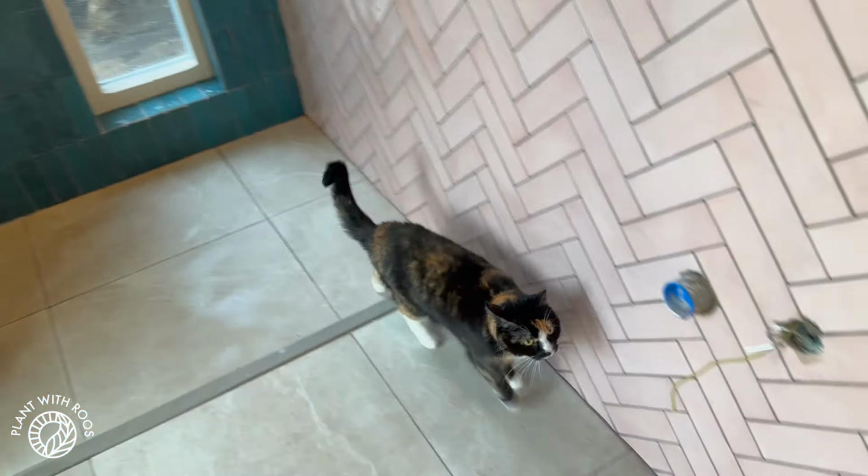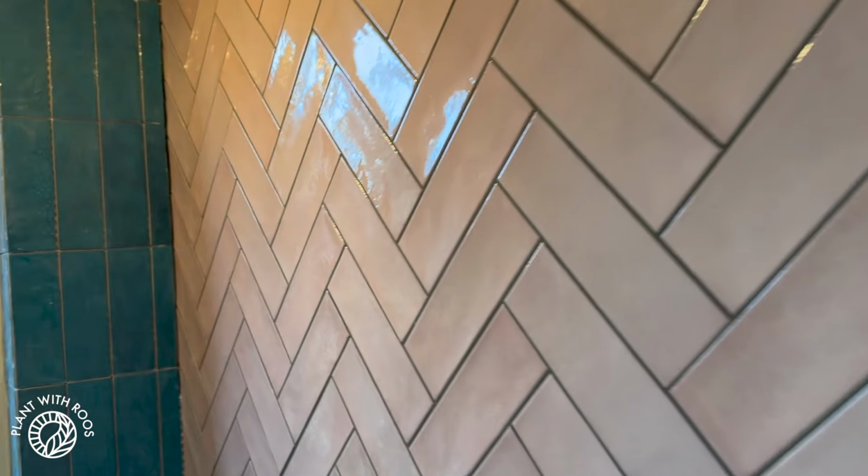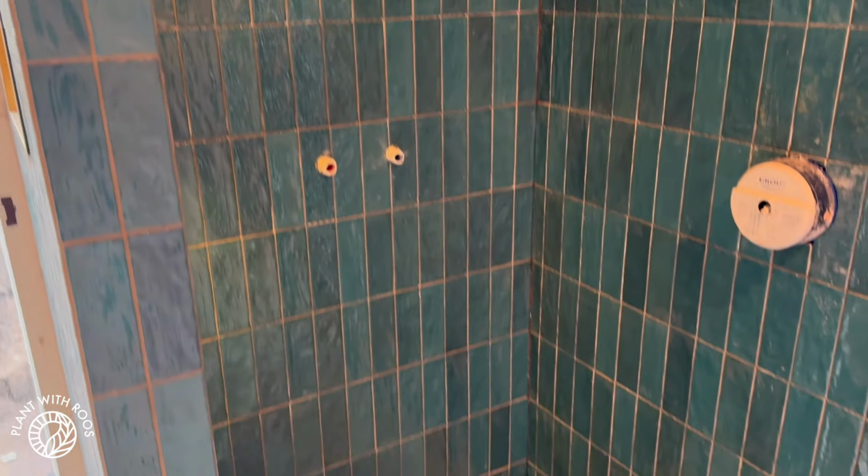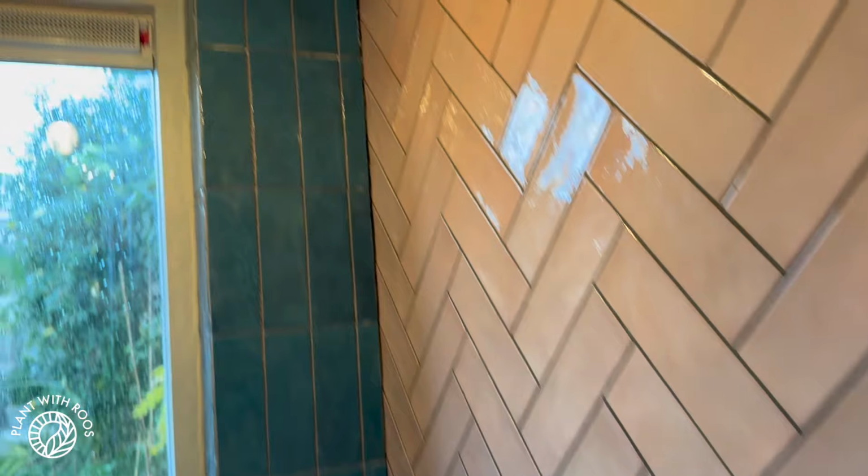Maggie is also investigating. What do you think? The whole wall is now grouted and beautiful with the herringbone pattern. And then this wall and this whole shower is so pretty. I decided to do this pattern not also in herringbone because that felt like it would be a little bit too intense. Also, it would be easier to connect the two walls this way.